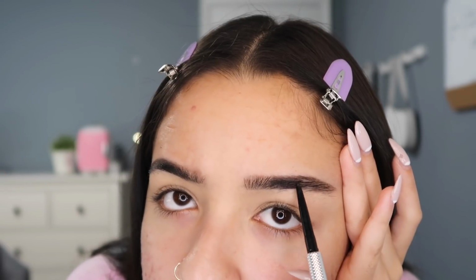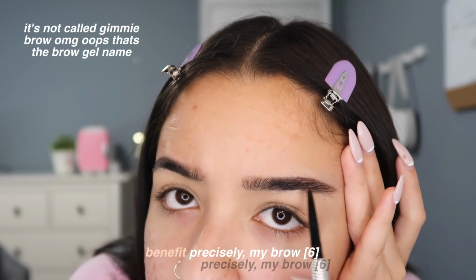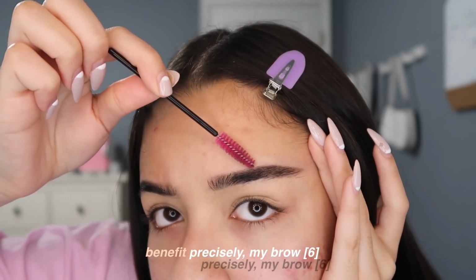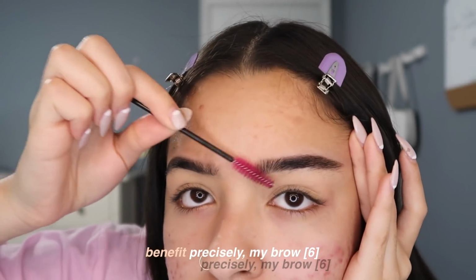I already did my brows off camera with this Benefit Gimme Brow Pencil, and I don't usually use pencils, but I've been obsessed with it because it makes my brows look so natural. So she's my new fave.